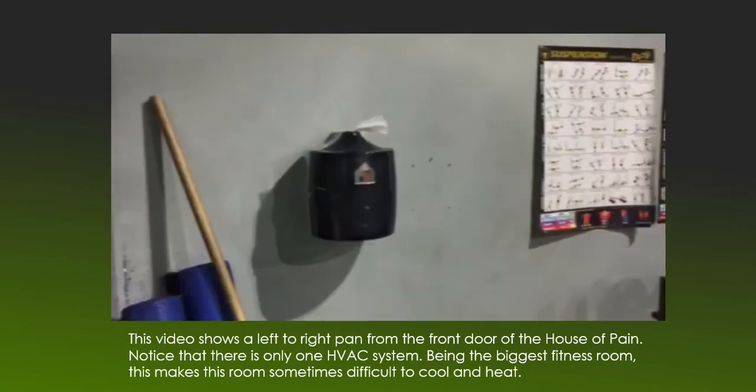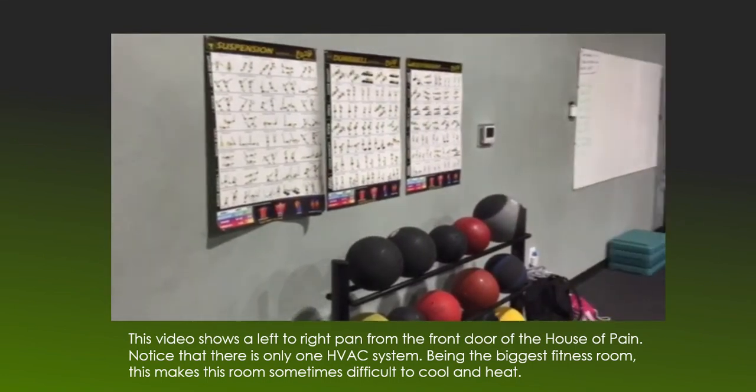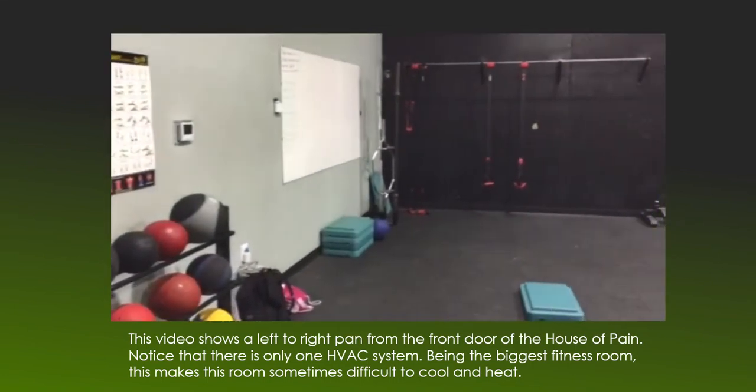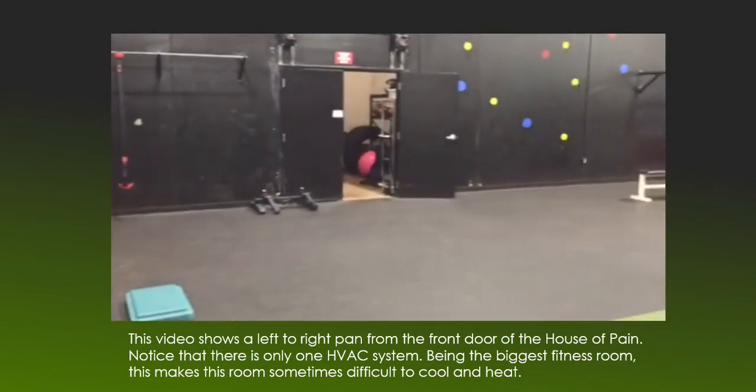Now, okay, here we go. We've got another pan. Just kind of give you, again, a better idea of what's in the room. Now, what I want you to take note of in this room is that door right there. So that door is a storage closet.